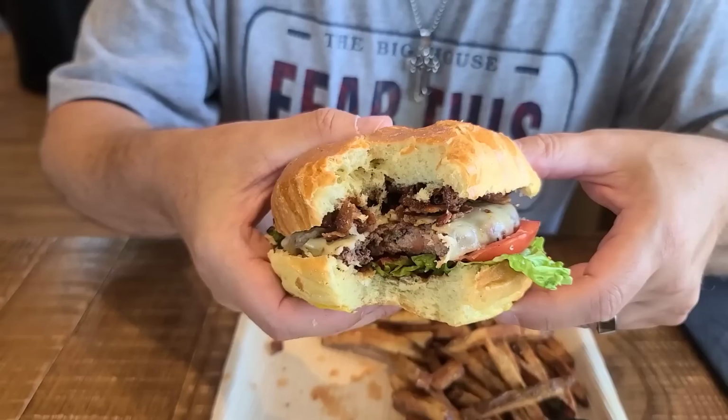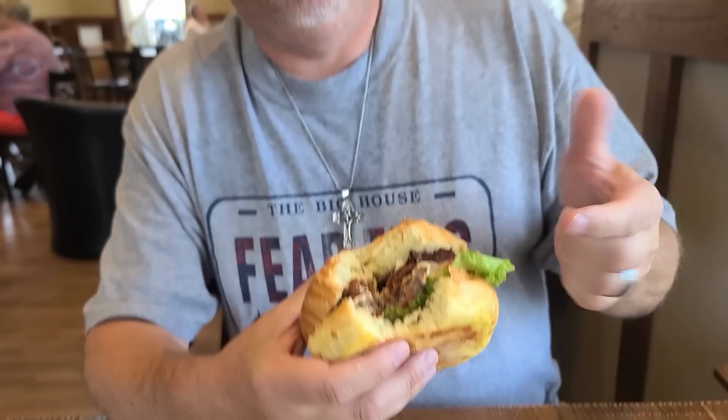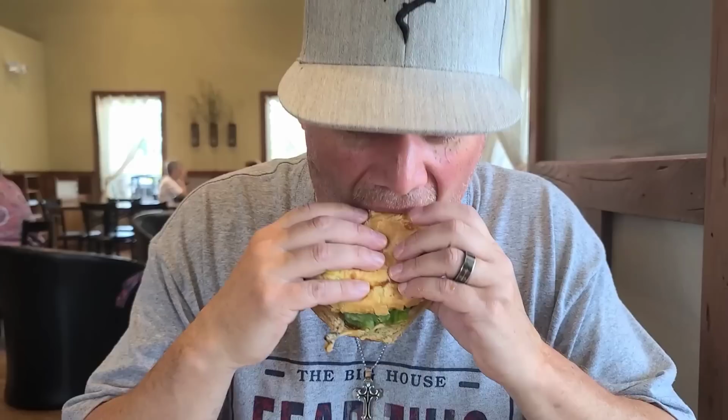The burger, you guys can see, it's pretty well done, nice. Nice crunch to the bacon. Tomato, everything's fresh. I like it. Brioche bun. Let's go one more. Second bite, as good as the first one. Definitely fresh, buns fresh. Everything about this is excellent.